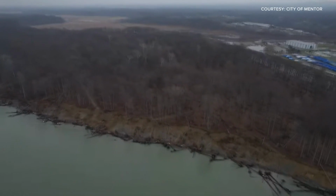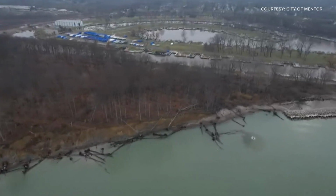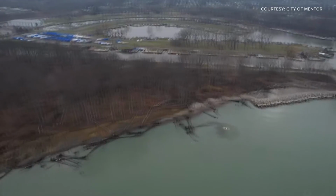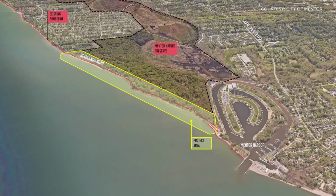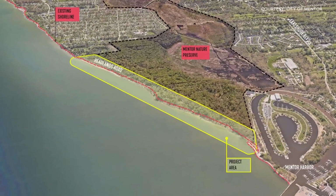Communities along Lake Erie's shoreline like Mentor desperate for the lake to freeze to cut down on erosion. 3 News reported that the shoreline of the Mentor Lagoons Nature Preserve has become unsafe for visitors after serious erosion caused by the lake. We're seeing approximately 8 to 10 feet of loss of acreage every year out there.